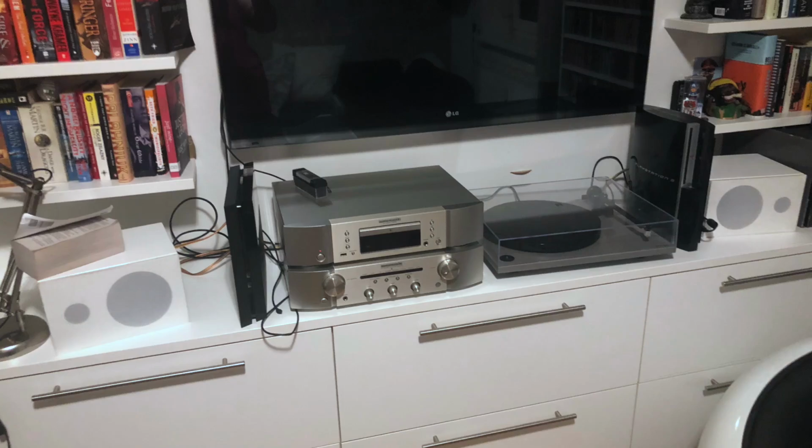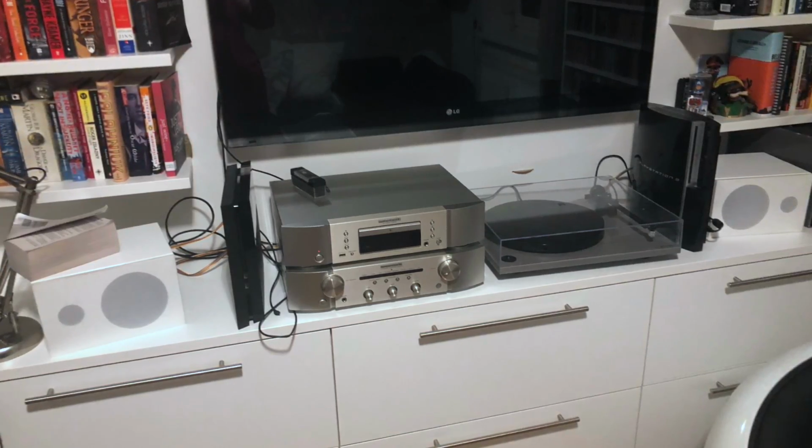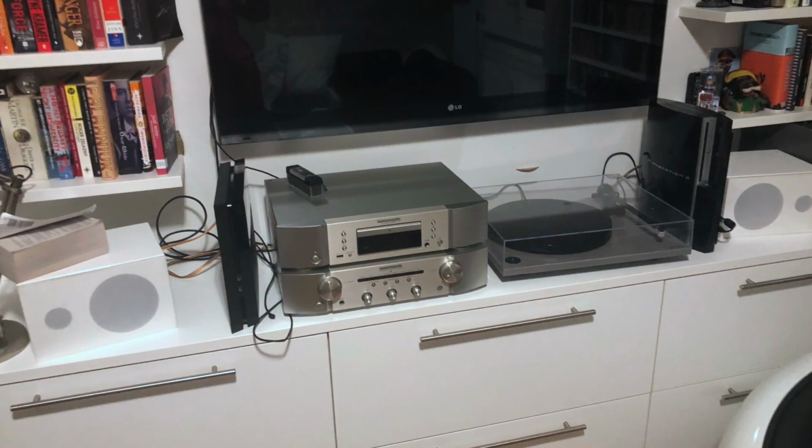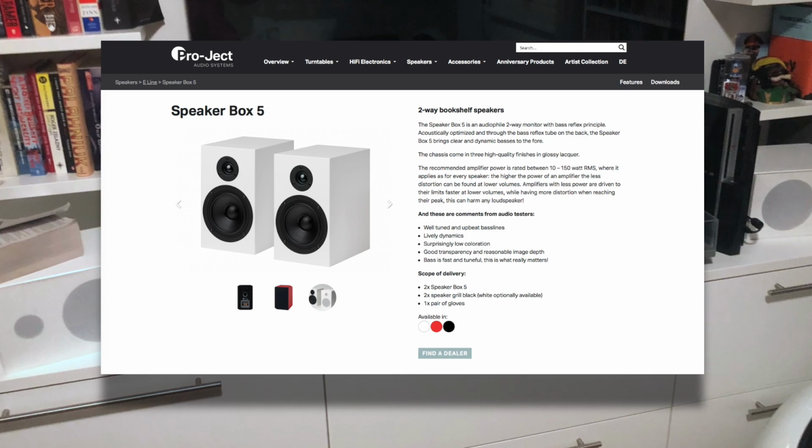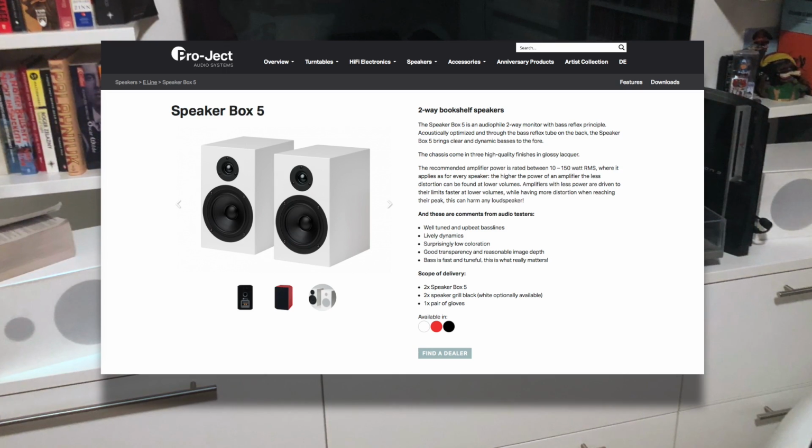6004. So I have the one that was just the series just before that one. Marantz CD player, 6005. Marantz, even to this day, are making great audio gear. I love mine. It's got a Rega RP1 turntable and some bookshelf speakers by a company called Project Speakerbox. Not familiar with that. And the cartridge is a Rega Carbon.